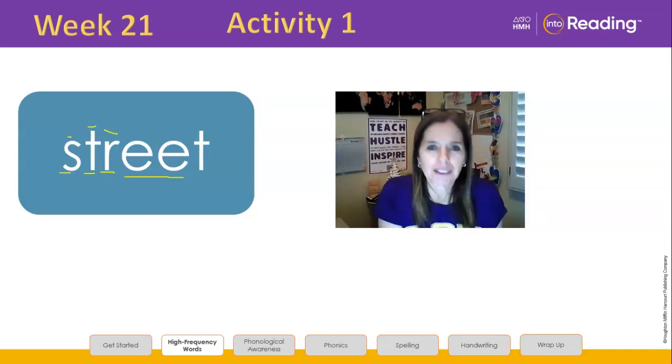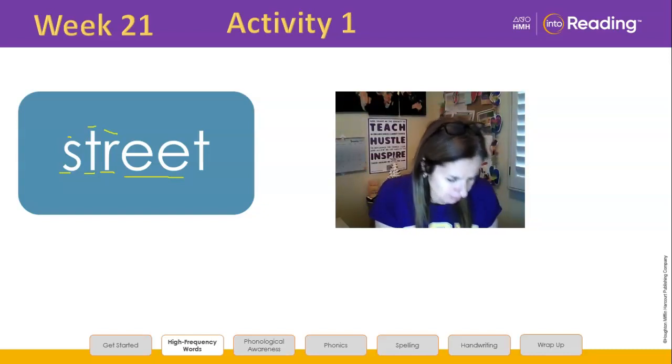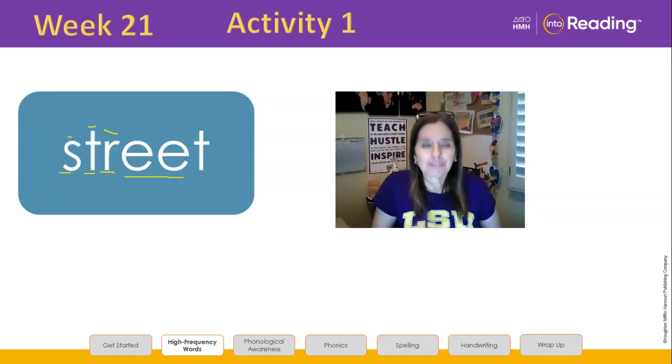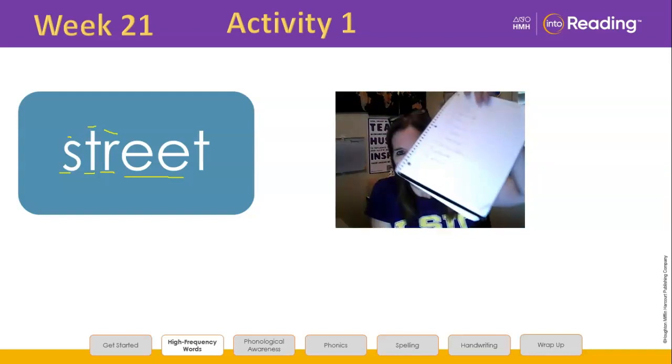Remember, as I say the sound, I write the sound. As I write the sound, I say the sound. Begin. Eat, street. Notice, after I blended to write my word, I blended to read my word by looking at my paper. I didn't look up at the screen until then. I thought I had it right as well as I could do, and then I checked it against the screen. Because I want to give myself the best chance of learning, not just getting a perfect paper, right?